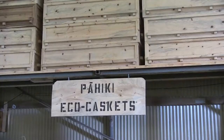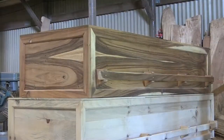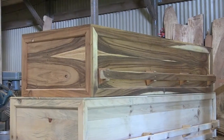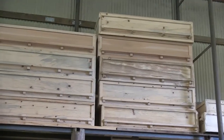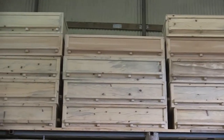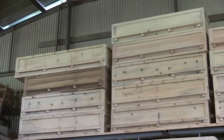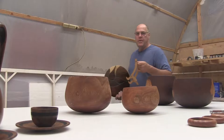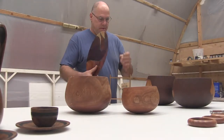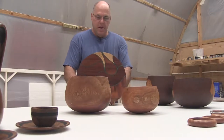We work with an eco-friendly casket company named Pahiki Caskets, and they use a lot of our Norfolk, and they're using the albizia too and some monkey pod. Really, people come here and get wood for any reason that wood is traditionally used for: shelving, countertops, a box, anything. Hopefully, one day, harmful trees like albizia will no longer be available from our forests, and our local woodworkers will only have native and non-invasive species to work with.